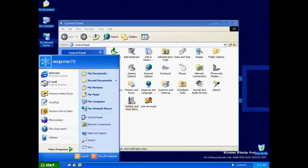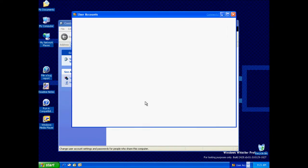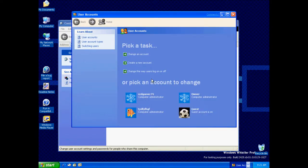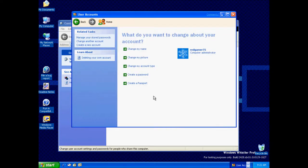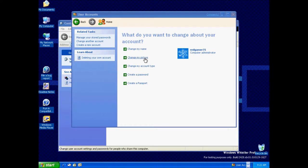Oh, there's an animate start menu. But I don't think that was in XP. Wait, was that feature actually in XP? Because I don't remember using it. That is a very good question. Please put it into the comments if you are able to answer that question. Is the animate start menu button in the final version of XP? Yes or no?